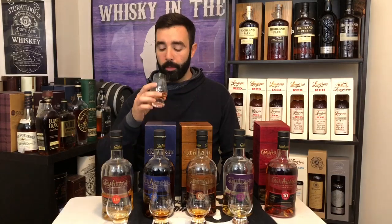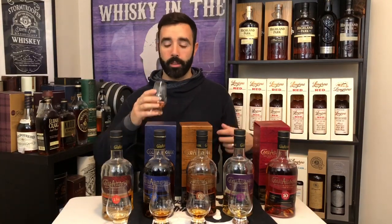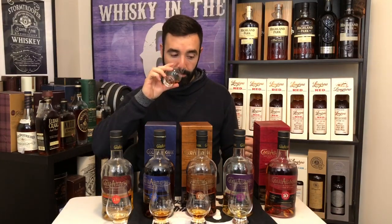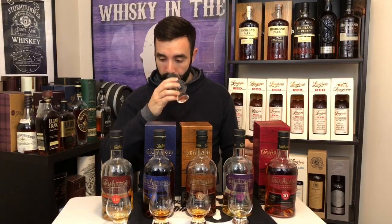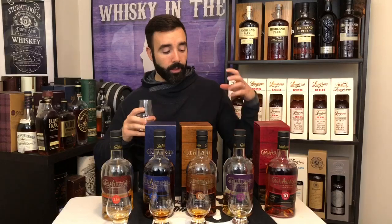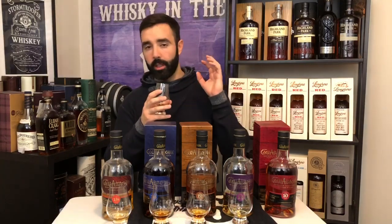Beautiful fresh fruit type notes. Mostly on the red fruit side, like raspberries, strawberries. Definitely berry heavy. Bottled at 48%, but it doesn't nose that way. And for younger whiskeys, that says a lot. You do get the Glenallachie characteristic. It's like this almost burnt, charcoaly type note on the finish. It's on the nose and it's on the palate, but more on the finish of the palate.